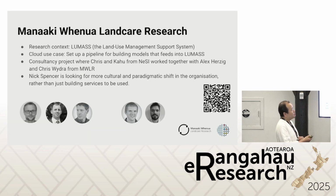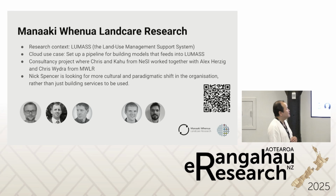One of the examples of our consultancy is with Manaaki Whenua Landcare Research. Nick Spencer from Manaaki Whenua had the vision of shifting the culture within the organization so that more of the siloed solutions and knowledge is shared more widely within Manaaki Whenua. I actually have a QR code for a recently published case study. I think this might be too small, but if you go to the NeSI website, it'll be on the front page at the top, so you can read more about it there.